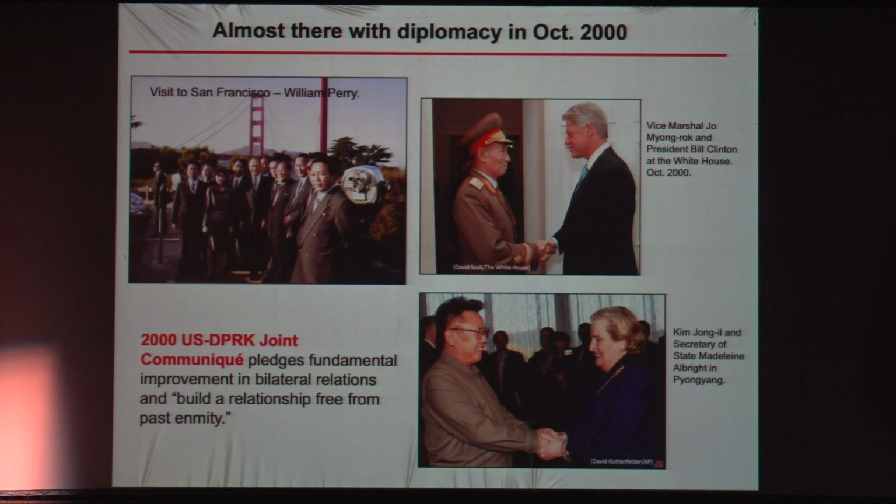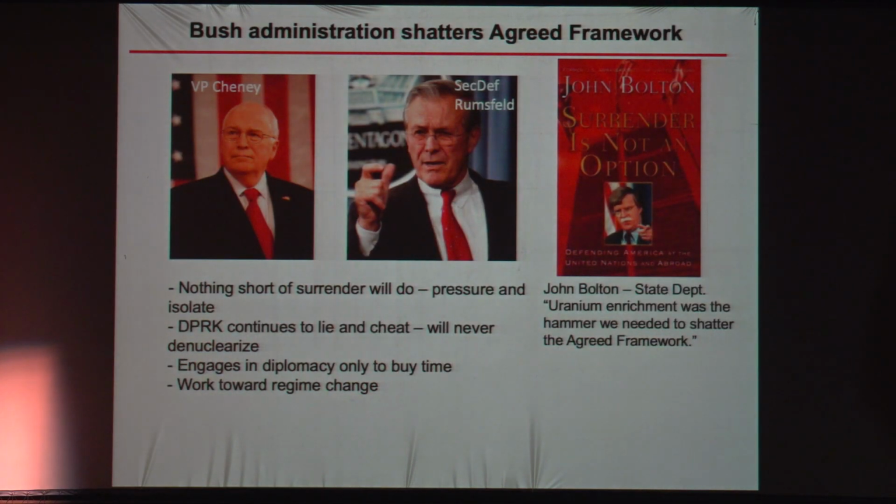And, you know, a month later, George W. Bush won the election, and that deal was gone. So we never got there. And in fact, what happened, Bush and the hardliners, particularly Vice President Cheney, Don Rumsfeld, and then especially John Bolton, who at that time came into the State Department.